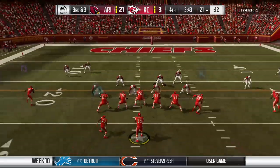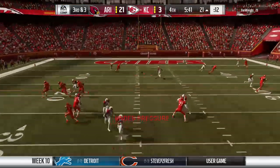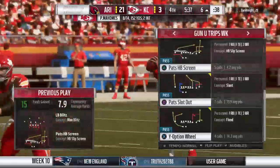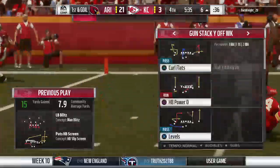Green 90. To throw, it's Mahomes. This is caught. Watkins. They're able to convert on 3rd down, and that sets up a 1st and goal.